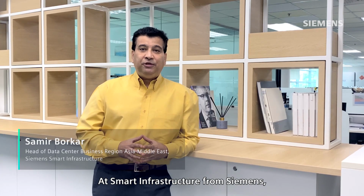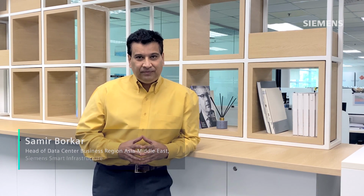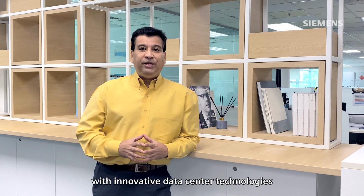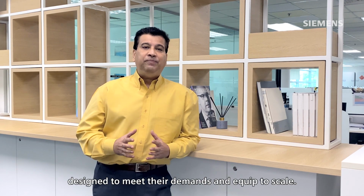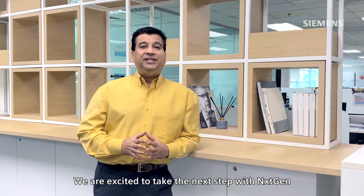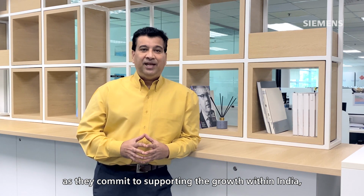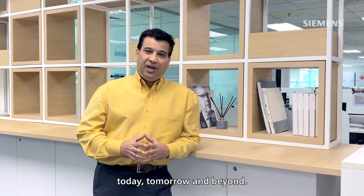At Smart Infrastructure from Siemens, we understand the importance of uptime and efficiency. Our partnership with NxtGen enabled us to provide them with innovative data center technologies designed to meet their demands and equipped to scale. We are excited to take the next step with NxtGen as they commit to supporting the growth within India today, tomorrow, and beyond.